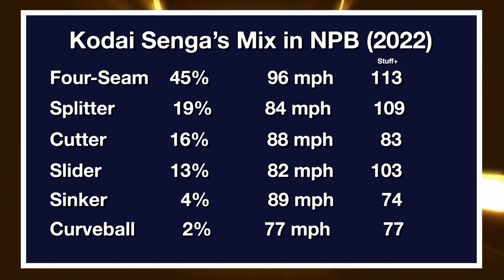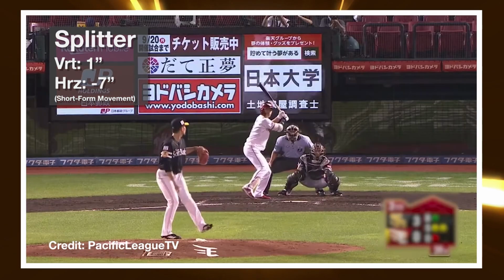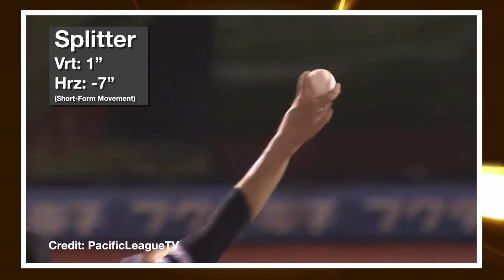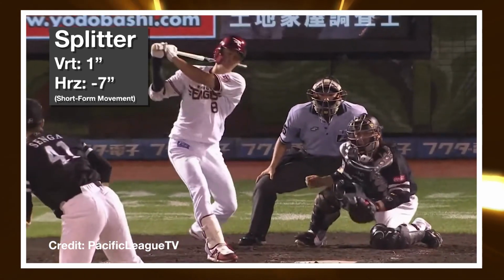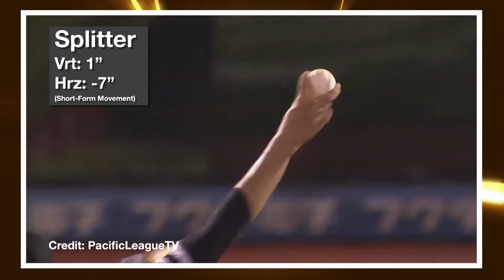The first thing that jumped out to me from Senga's data is his splitter. You've heard this called a forkball, a ghost forkball elsewhere in the media, and I'm just going to call it a splitter. It's an absolutely nasty pitch, and a quick primer for changeup and splitter quality at the major league level is to look at 2 variables with the pitch relative to the pitcher's primary fastball. You want to look at the velocity difference between the 2 pitches and the drop difference between the 2 pitches. And the drop difference is actually one that I've hit on in other videos, and it's the primary predictor of success at the major league level of an off-speed offering.